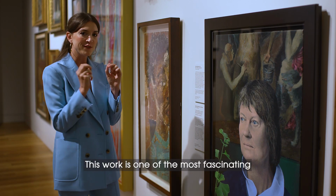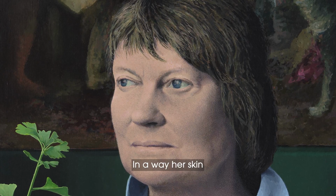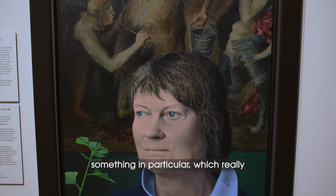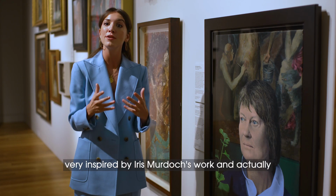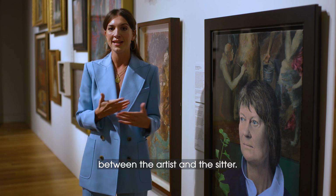This work is one of the most fascinating portraits in the entire museum because what we see here is a real eeriness. In a way, her skin almost doesn't look like skin. She's almost set in this other world and she's focusing on something in particular, which really speaks to her philosophy as well. We know that Tom Phillips, the artist, was very inspired by Iris Murdoch's work, and actually this whole painting signifies a dialogue between the artist and the sitter.